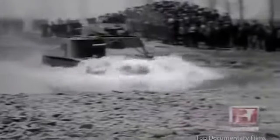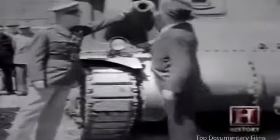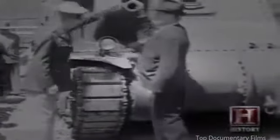Called the M3 Medium, the new tank made its spectacular public debut in April 1941 at Chrysler's giant Detroit tank arsenal. The M3 went to war with the British and U.S. armies fighting the Germans in North Africa.